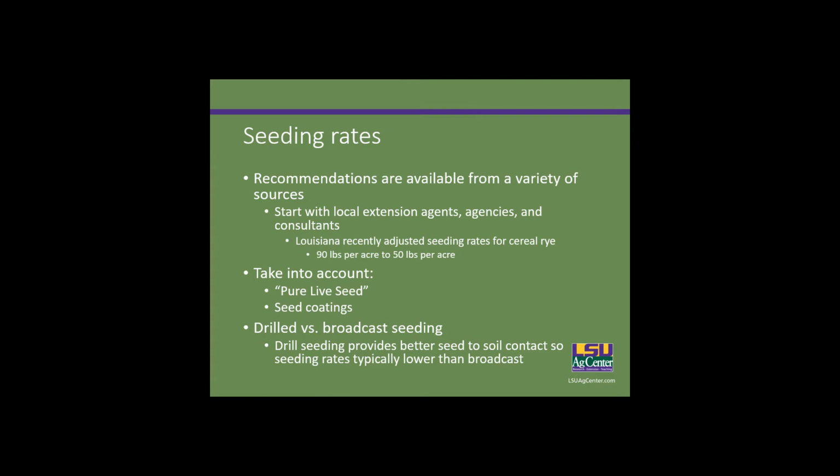Seeding rates is something else that needs to be considered. There are recommendations for different seeding rates from a variety of sources. Again, my recommendation is to start with your local extension agents, NRCS agencies and agents, as well as consultants. They're going to know the most up-to-date information on what's available. I say this, for example, last year cereal rye recommendations were actually reduced for the state of Louisiana to about 45 to 50 pounds per acre. And that is based on research that's been done over the last couple of years in the state. And as those changes are made, those local individuals are going to be the ones who are more familiar with that information.